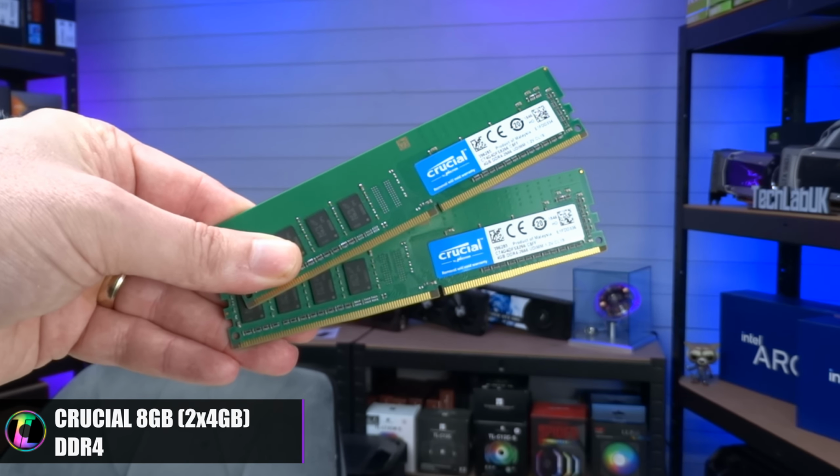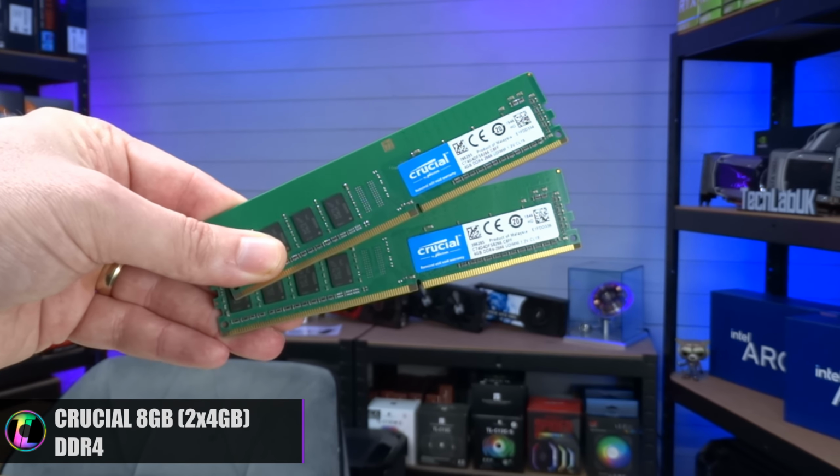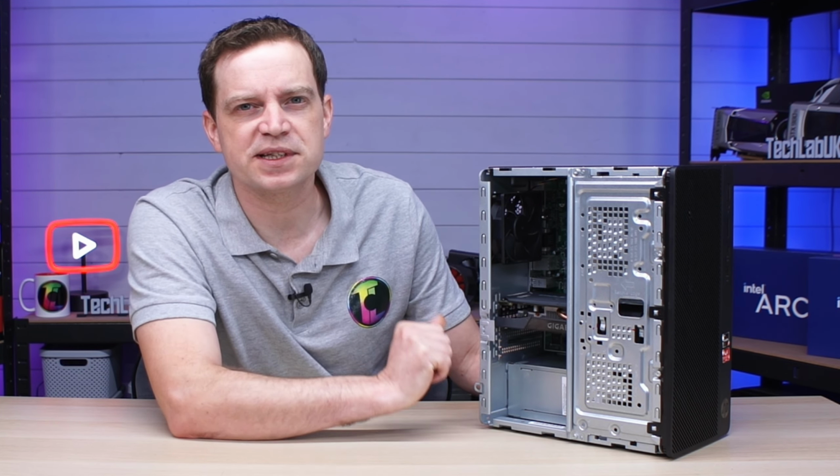For RAM we've got 8 GB of DDR4. It is only 2666 megahertz, and it is running in dual channel because we've got 2 sticks of 4 GB, so at least we've got that going for it, but it is very low in terms of RAM. We decided to go with that originally because a lot of games still had it as their minimum requirement, and that really filled out the potato look and feel.